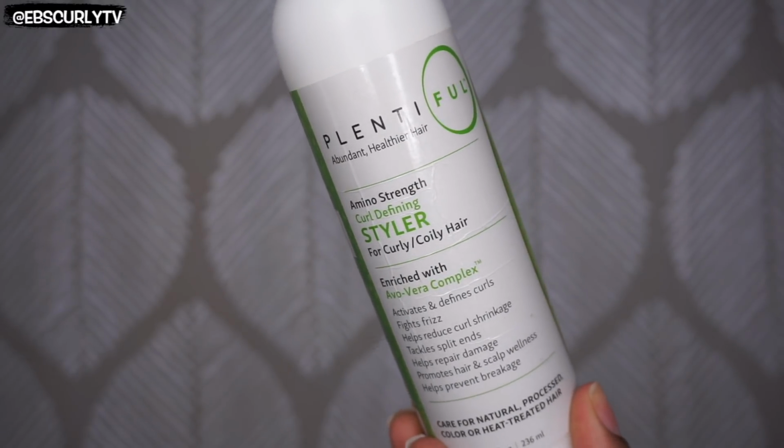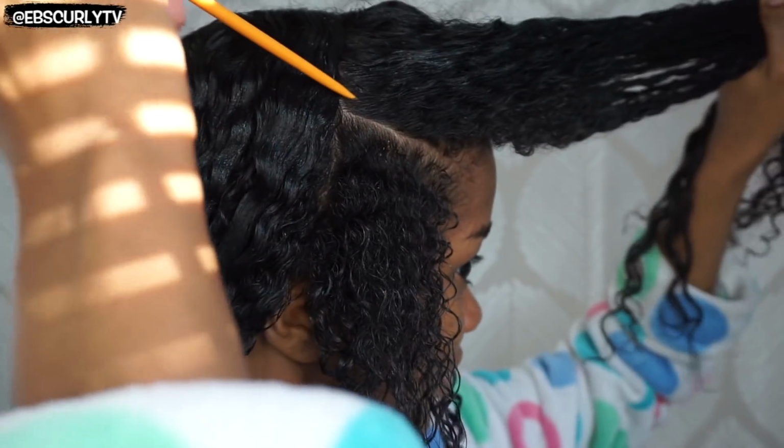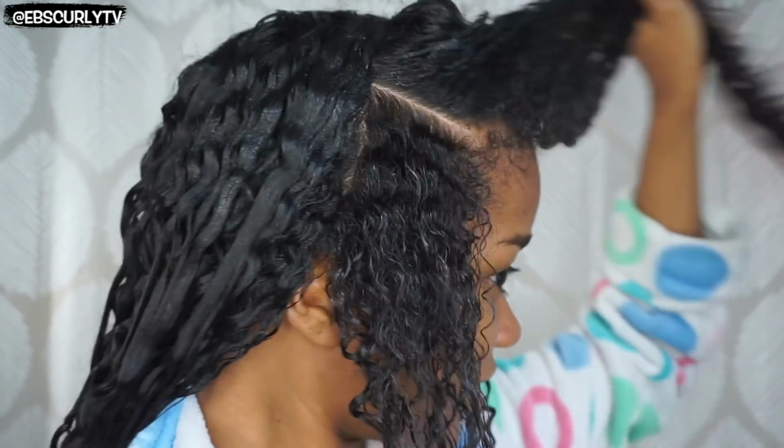The next thing I'm going to go ahead and use is the curl defining styler. Now, they did send me 2 stylers. One styler is the one I'm using now, which is for curly/coily hair. They also sent me another one with featherweight hold promises. That's for straight and wavy hair. Now, surprisingly, that product was pretty thick, but I didn't want to put that in my hair and risk not getting the curl and hold that I wanted.